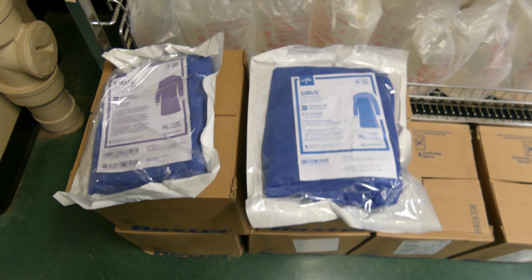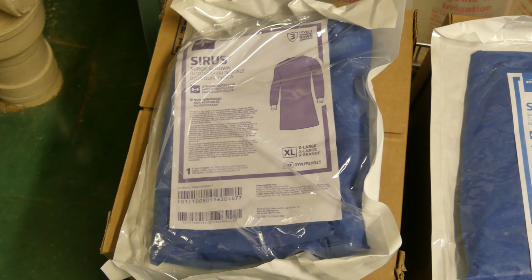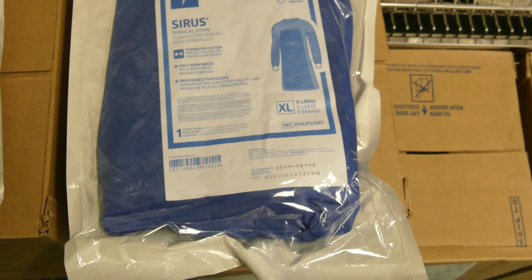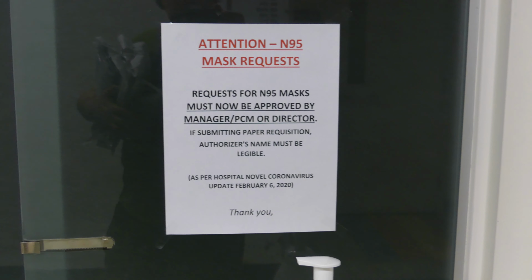So what we're planning to use is normal scrubs, which will be changed afterwards, and these are disposable single-use gowns. That's a level 3 gown and that's a level 4 gown, and what we're going to be using is level 4 gowns. And I hope we don't have to use a lot of them because we don't really have a lot of them to take. Well, that's it for me. I'm going to go back to my office and chill out.